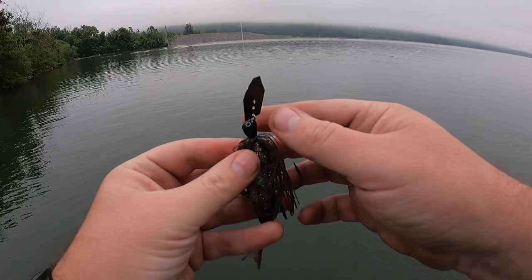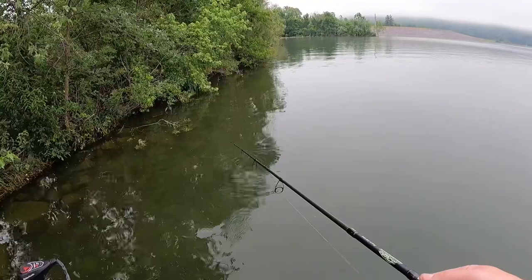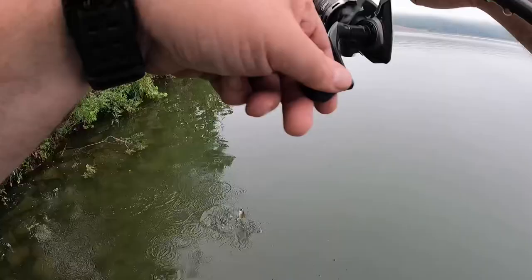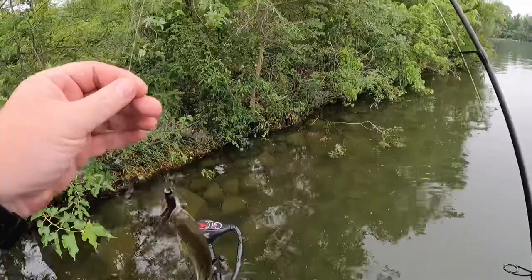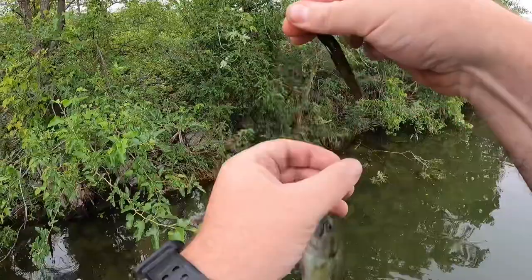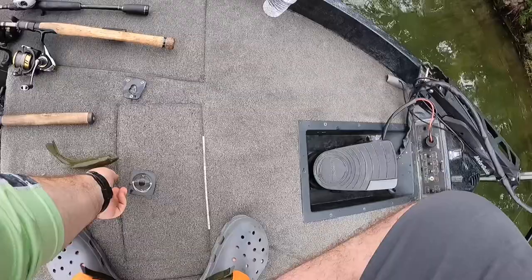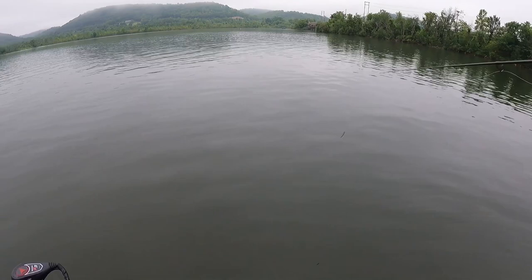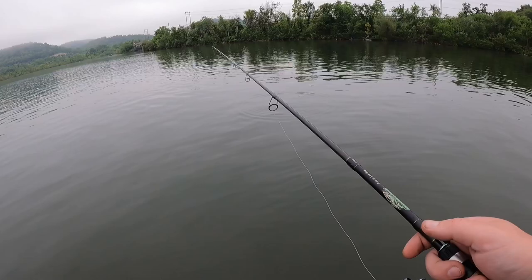I see a little guy just laying here. Try to pitch a Ned rig to him, see if I can catch him. Felt a little bump on the back of this stump with a chatterbait. See if a Ned rig gets him. There he is.